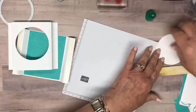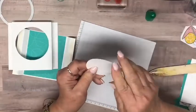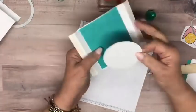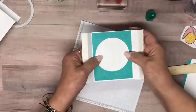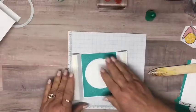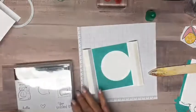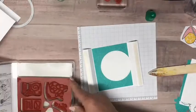Okay, when I cut the circle out, I'm going to use that for the inside here to decorate. So that's going to be the basic part. And let's see, I guess I need another stamp out of here. I need hello.